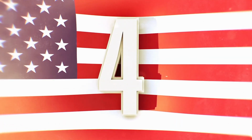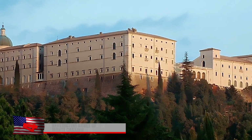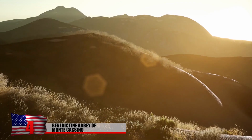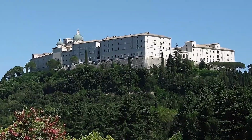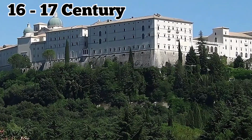Number 4. Benedictine Abbey of Monte Casino. The origins of the Benedictine order of monks sprouted in the Italian town of Cassino. First built in 529 AD, the Monte Casino monastery sat at the top of a hill overlooking the town below. Although it had gone through many repairs over the many years, at the start of World War II, the abbey building itself was at least 400 years old, having been constructed around the 16th or 17th century.